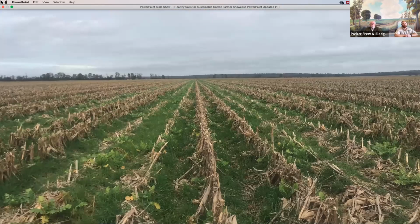This is just another view of it. This is in the Delta. You see the bluff there in the distance. Just another example. Obviously we had a little bit of leftover nitrogen behind this corn. This cover crop is taking up that nitrogen, sequestering it in those plants along with some phosphate and potash too. And when it dies back down, it'll release it next summer in more of an organic form. I think that's good for the crop.